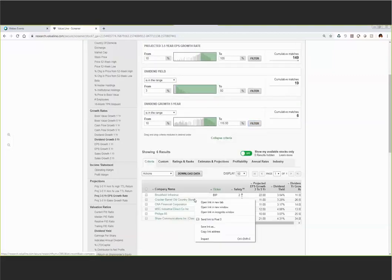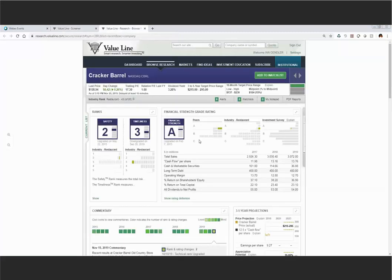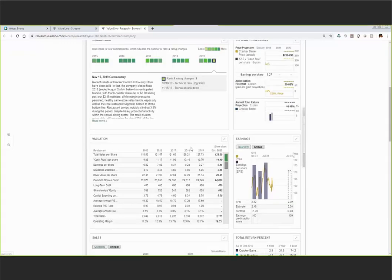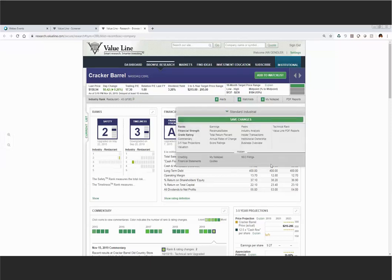Clicking on the company name will take us to the digital report, where the data, information, and analysis is arranged in more than 15 modules or boxes. These boxes can be moved around, resized, or hidden, so you can create your own customized report. Once you alter the presentation to your liking, you can save the changes from the sliding action bar. The next time you come to the report, it will look the way you set it up. You can also apply these changes to other equities.